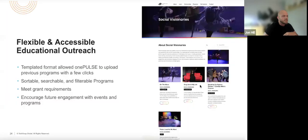If we jump over to the next slide, One Pulse reached out to us needing a website that would be flexible and adaptable. They wanted a platform to easily showcase their existing educational programs and add new ones as they developed them. So our goal was to create a website that facilitated accessible outreach.